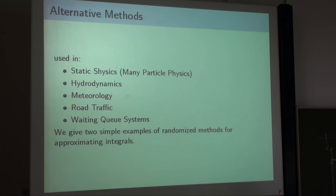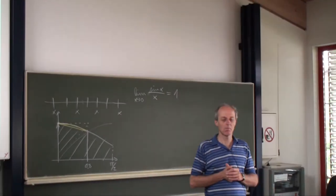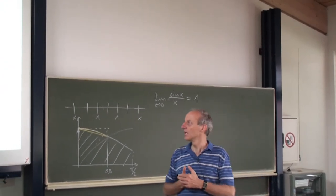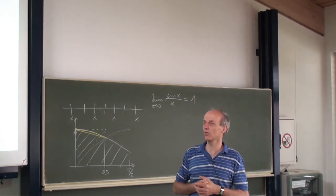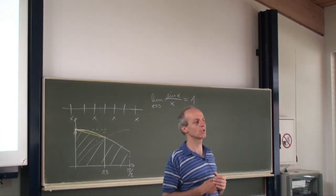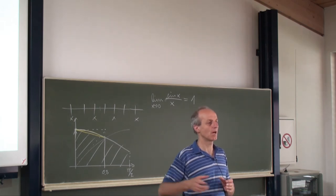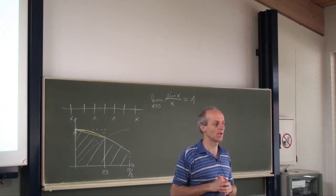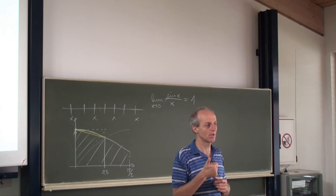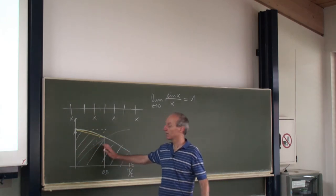But there are problems where these methods fail. And such problems occur as soon as you do have high dimensional integration. What we did here was one dimensional integration. A function of one variable, and the integral then is an area.